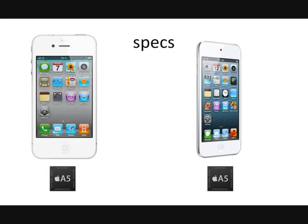Okay, now the specs. The iPod Touch and the iPhone both have an Apple A5 chip in them, so both of them should run very similar. It's going to be pretty hard to tell the difference between them in speed on paper without actually being able to handle the phone, being able to look at it yourself.